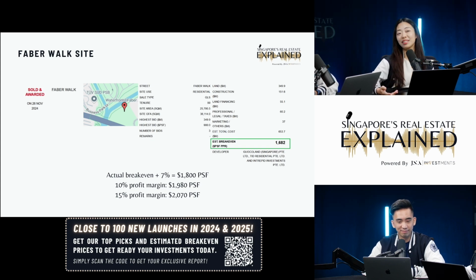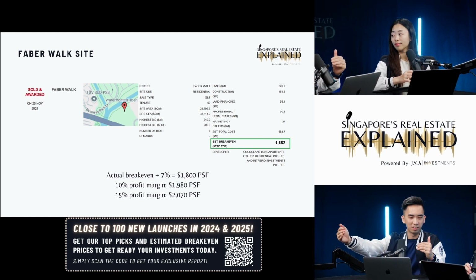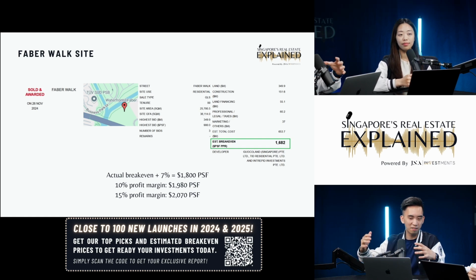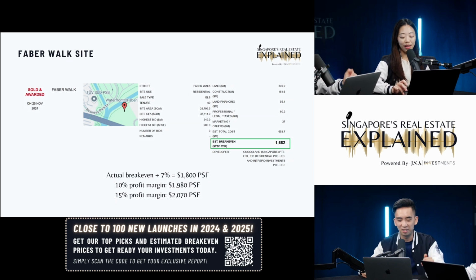Comparing to, let's say, Clementi at maybe an average of about 2,500. I'm not saying that they may launch cheap, but if they really do, based on their break-even, this could be a potential site if you do miss Elta. For this site, one thing to take note of is Faber Walk as compared to Clementi Avenue 1. Of course, the location is slightly further away, but the PSF is cheap. So there is a chance that if they are kind to us, they are willing to launch it. But of course, some developers tend to want the price higher, so there's uncertainty there.